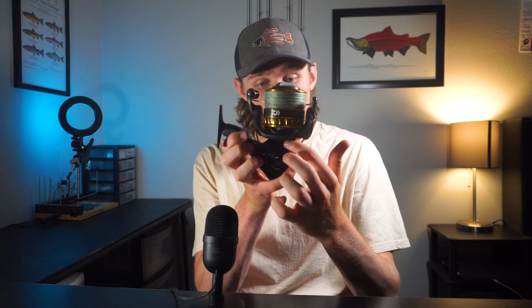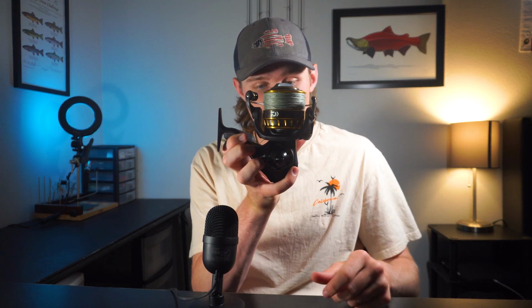The reel is super durable. Oh my gosh, this thing is an absolute tank. Don't really need to say much more about that. As for looks and function, I think this reel is an awesome looking setup. It's pretty much all black with a little bit of gold accent on the spool and down by the handle. It's a really good looking, sleek looking reel.